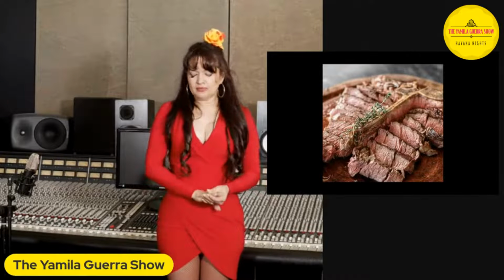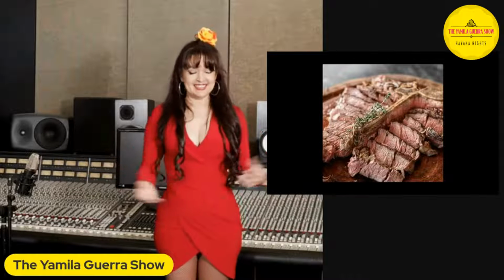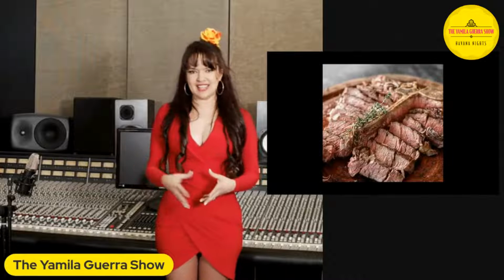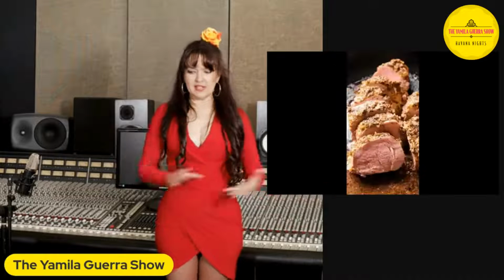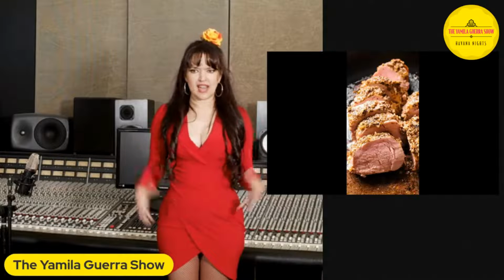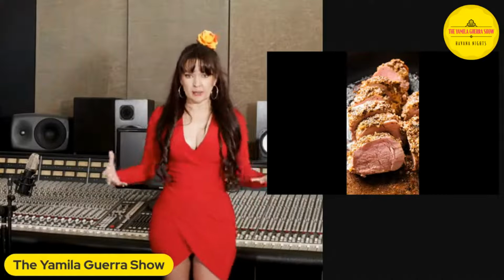For example, I enjoy a lot the ribeye steak. Yes, there are some places here in Los Angeles that have good prices, and others that are more expensive. But I think you have to do some research on the internet and go to the supermarkets and find out what the price is.